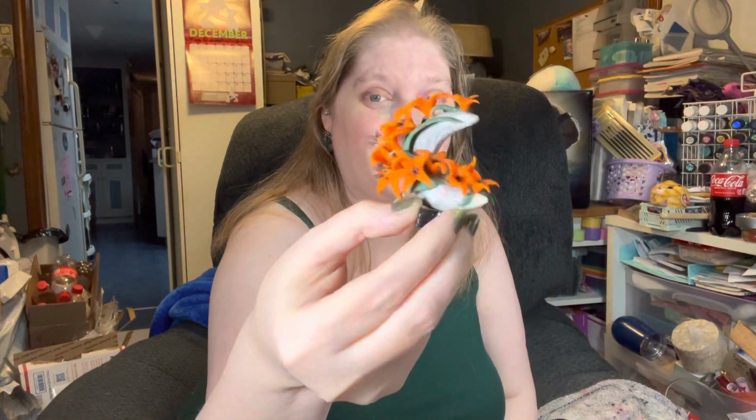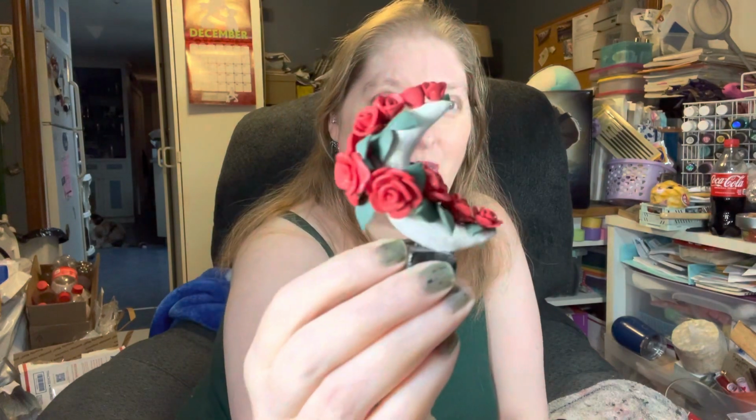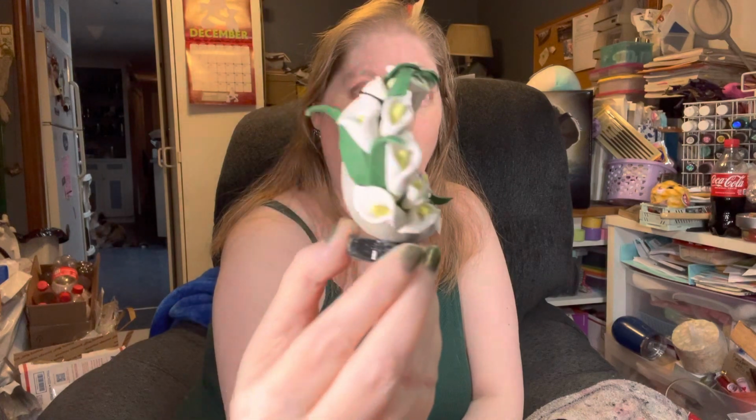So let me show you some of the lunar flowers. We're going to start with forget-me-not. This is a small, it is adopted, and there is a custom commission for a matching one. This is the tiger lily. It was the first one to be adopted by the VIP winner. Also small. And this is the red roses. Also adopted, also the small size. I love making these so much. Next is the calla lilies. This is adopted, in the medium size.